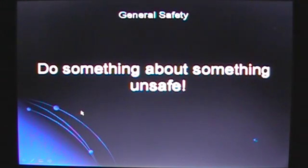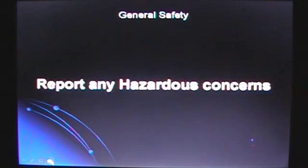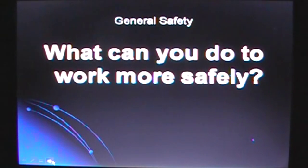Do something about something that is unsafe. If you see something, make sure you secure it so no one can get hurt, and then go tell somebody and figure out what to do. Report any concerns that you have about hazardous situations here in the home.